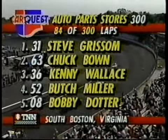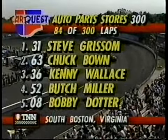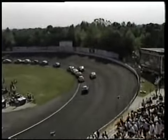Really hasn't changed very much from the start of the event. Steve Grissom is still our race leader, as he has been for all 84 laps, with Chuck Bound right behind him. Then it's Kenny Wallace. Those two have been shuffling that second spot, and you see the rest of the top 5 there with Butch Miller. Here's the reason for our latest caution.